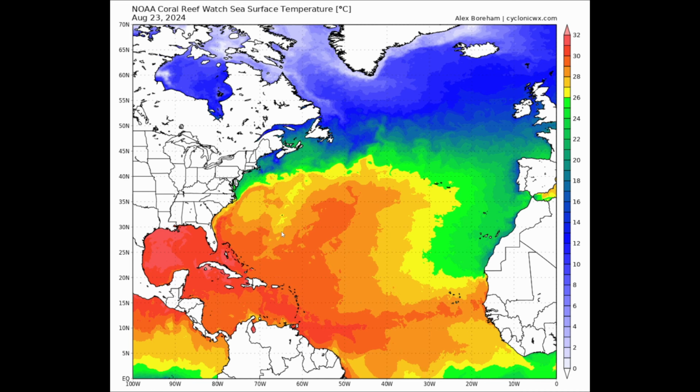And on top of that, look at our sea surface temperatures, ready to go, ready to roll. It's just a matter of time until the atmosphere will cooperate, and when it does, you better hope it doesn't, because we could have a barrage of activity by the time we get into September.